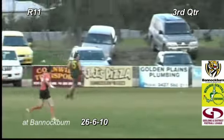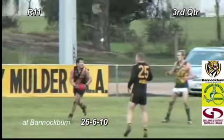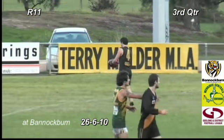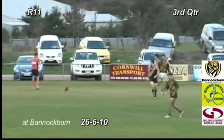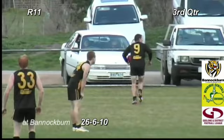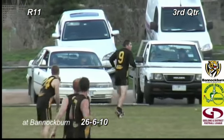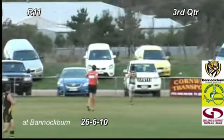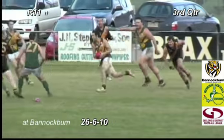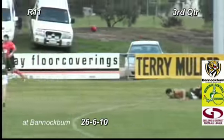He needs to get a quick kick away, and he does so towards half forward. Free kick's been spotted. Down the field. Going back as he got rid of the football, Jamie Van Ingen. So at left half forward flank, we'll take the free kick for the Tigers. He goes now with a left foot kick inside 50 looking for Dylan. Bray came back with a flight of the football and then running the other way.